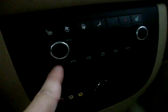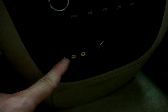Okay. Also, you can control the stereo from here, and this has jacks for headphones. Video input, so if you power it through here, the video input here, you can actually watch it on your screen up here. This pops out into a cup holder.